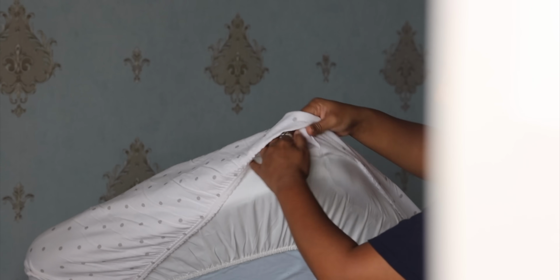And then I will change Zane's bedding too. Zane has started hating the crib these days. He uses it only during the day naps. At night, he mostly sleeps with us.